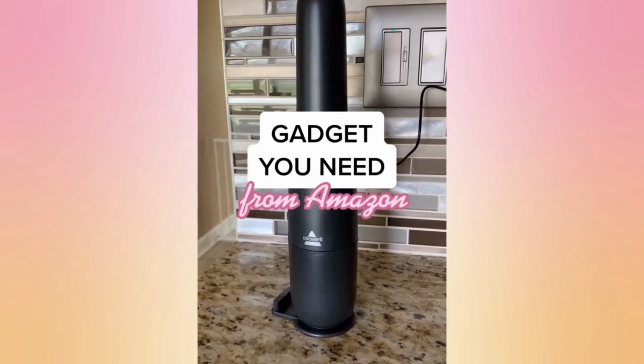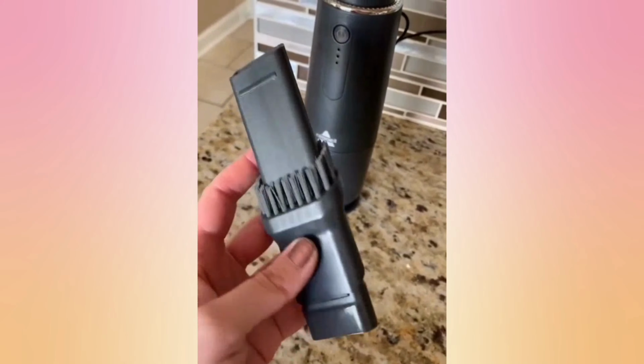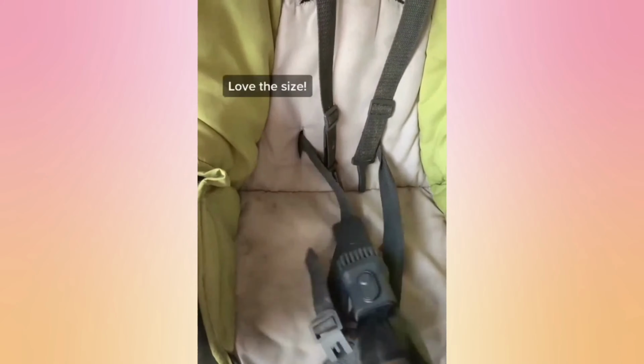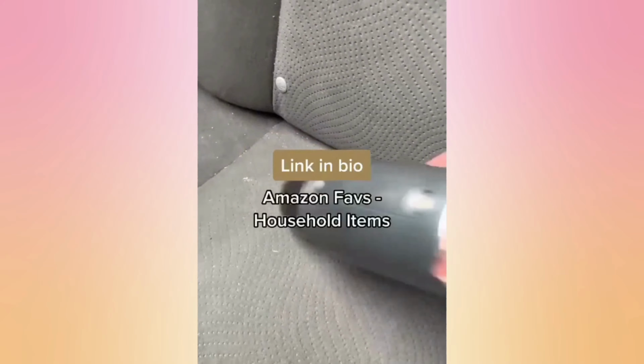All right, if you're like me and you despise dragging out your bigger vacuum every time a mess is made, especially as a mom, you need this cordless handheld vacuum. It charges up just by a USB cable, and I was shocked to see how many different uses there actually were for this, especially because of its smaller size. It's great for cleaning high chair messes, crumbs on the couch, your car, pet hair, you name it. It's linked in my bio under Amazon.